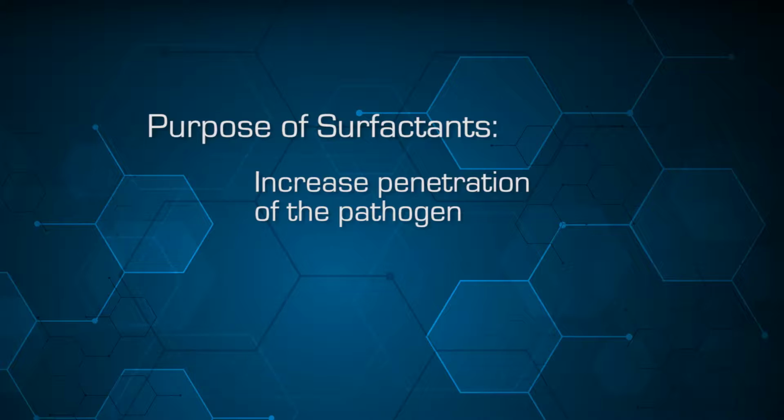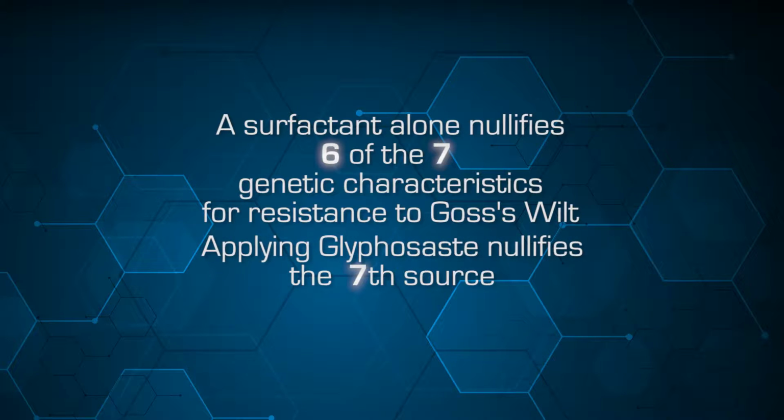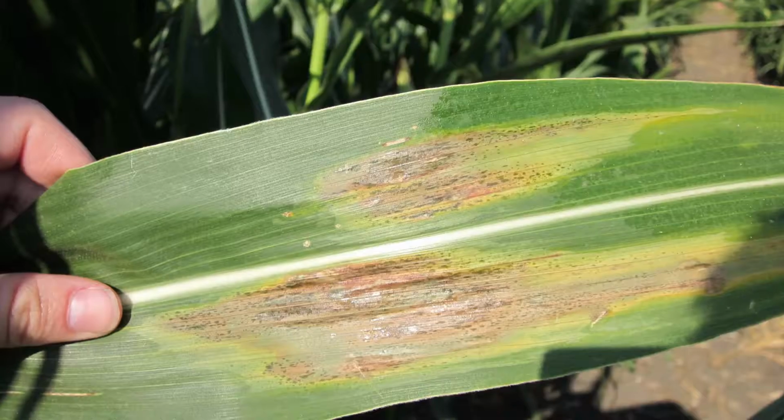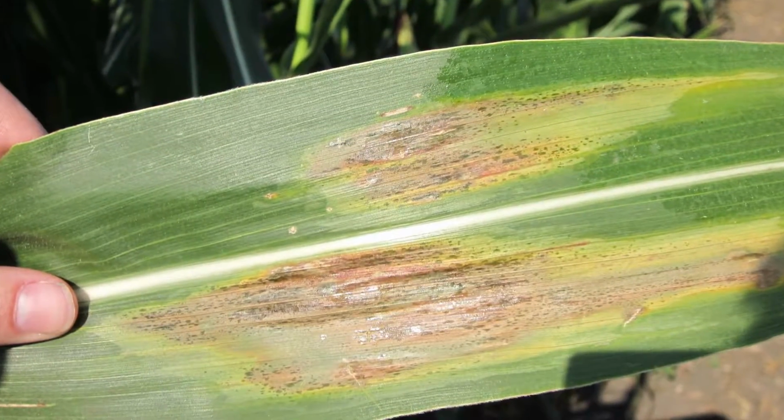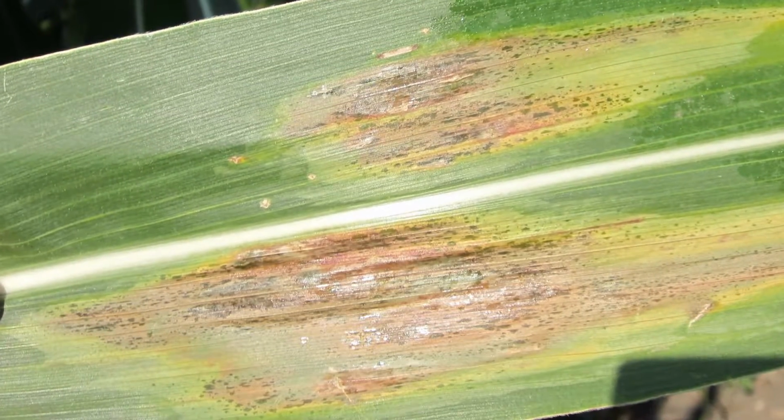If you look at the surfactants in the fungicides or in the Roundup and other herbicides that are used, those surfactants are there for a purpose, and that purpose is to increase penetration. The surfactant alone will eliminate or nullify 6 of the 7 genetic sources of resistance to Goss's wilt. When the glyphosate is applied, it nullifies the 7th source because it shuts down those physiological defenses that the plant has, even though we have genetic pathways that have been inserted to restore part of the shikimate pathway. They're not fully effective in restoring the resistance to Goss's wilt.